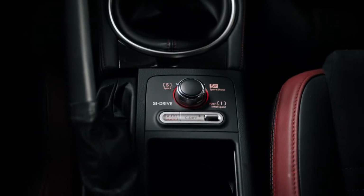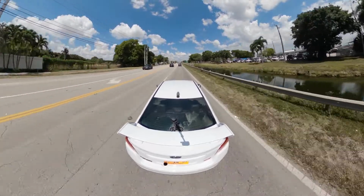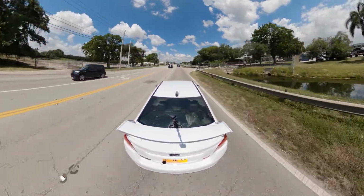Right now we're driving the car in sport mode. There is a sport sharp mode, which is a little extra. And let me tell you, there's a big difference when you're driving the car off of sport and in sport. In sport sharp, there's like a temperament there. It's not the most user-friendly car, from the clutch to accelerating. It's a little more feisty. It's a feisty little sucker, which I really like.